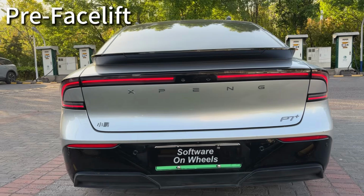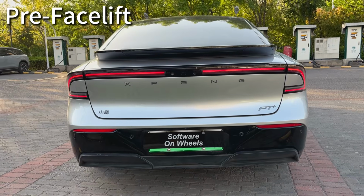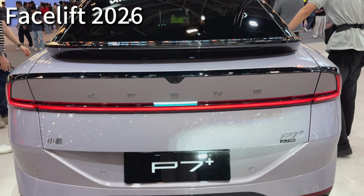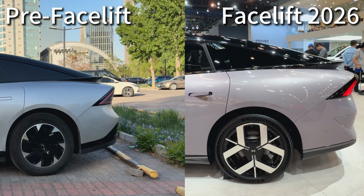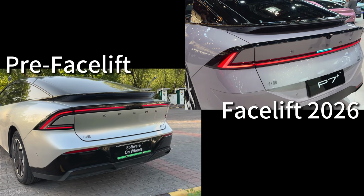The angle of the rear lights has also changed. Previously, they pointed downwards, and now they point upwards. In addition, the side profile is slightly different. Personally, I actually prefer the pre-facelift design.